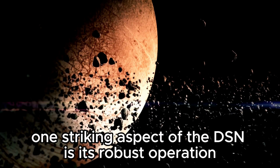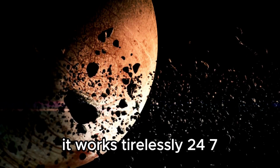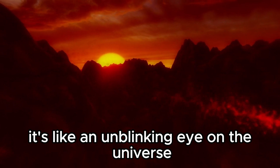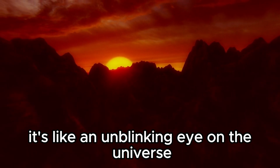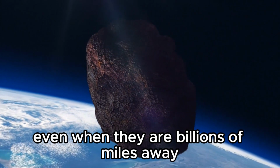One striking aspect of the DSN is its robust operation. It works tirelessly 24/7, listening for those distant signals. It's like an unblinking eye on the universe, ensuring that we remain connected to our space probes even when they are billions of miles away.